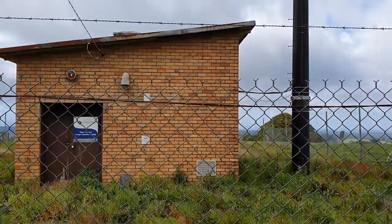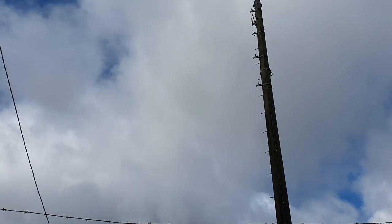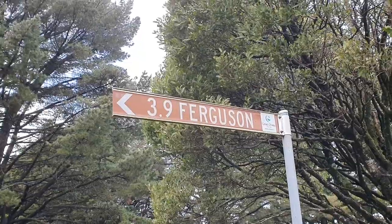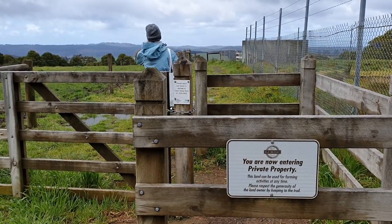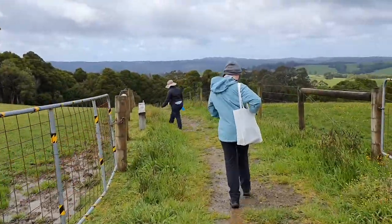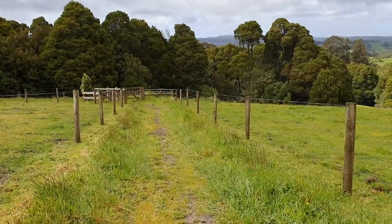I'm not too sure if the Beechforest communication facility is still in use because there's no antennas on the mast anymore because they've all been dumped over there. We've almost walked 4 kilometers so far. We're now coming away from the road, which we've been more or less walking along, and we're going all the way down this hill. We're definitely coming onto the old alignment down here.